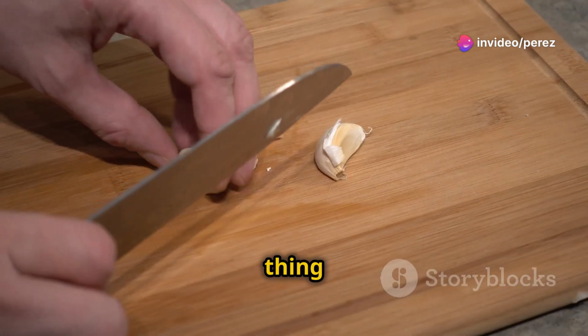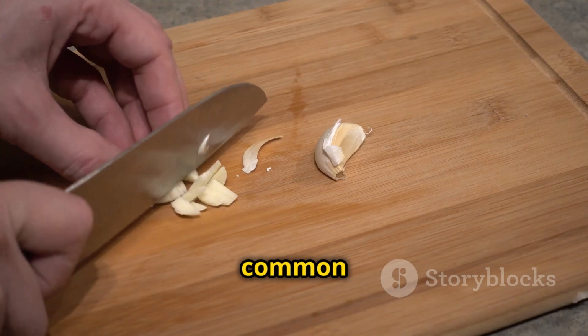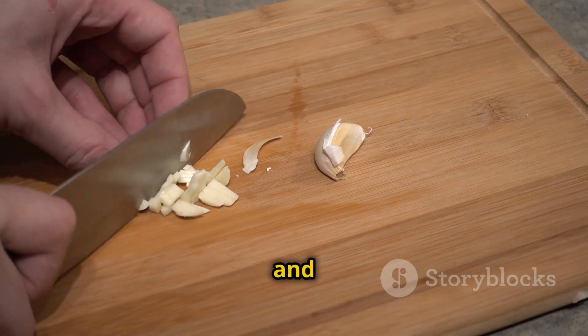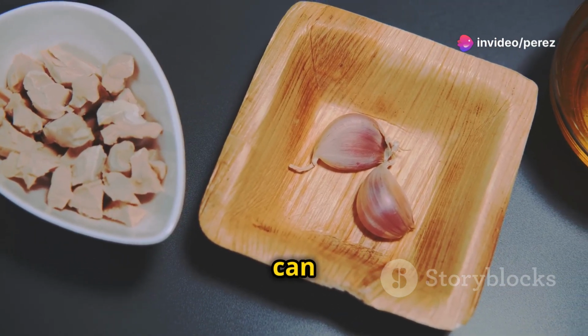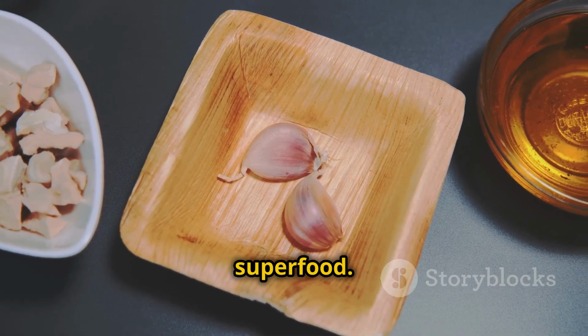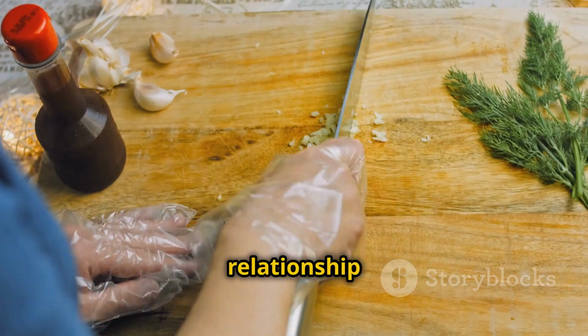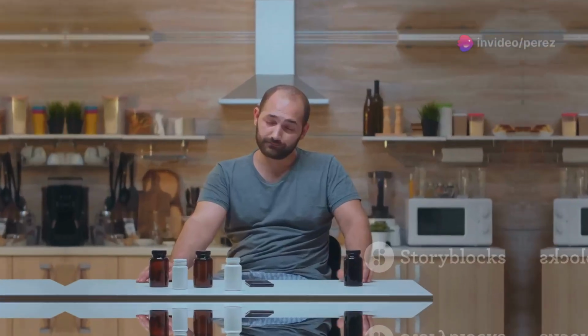But here's the thing, you could be completely undermining all those amazing benefits by making common mistakes in the way you eat and prepare garlic. That's why I'm breaking down the top 8 lethal mistakes to avoid so you can unlock the full potential of this incredible superfood. Get ready to transform your relationship with garlic and maximize its incredible health benefits.